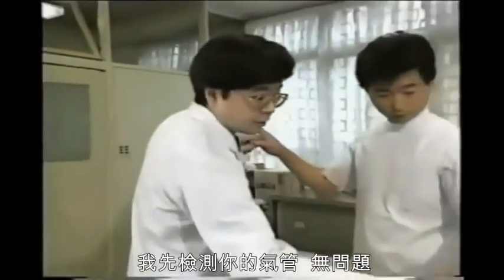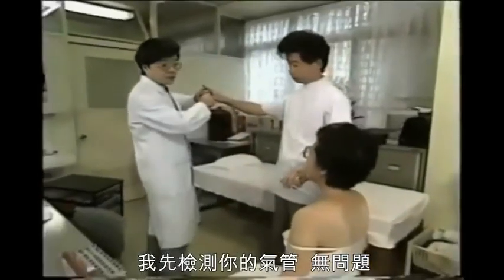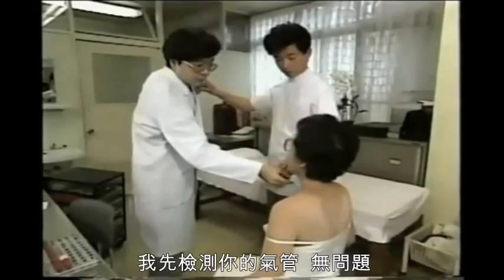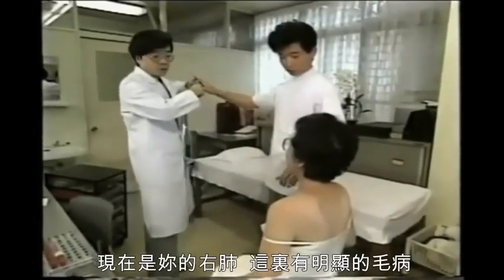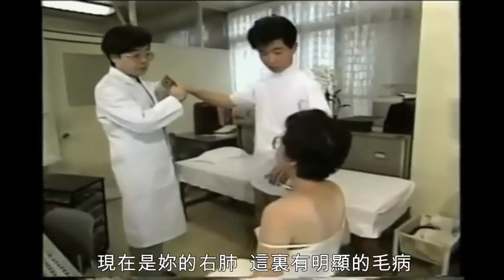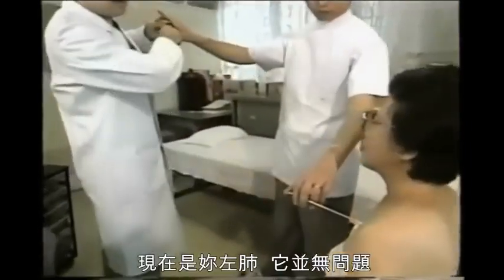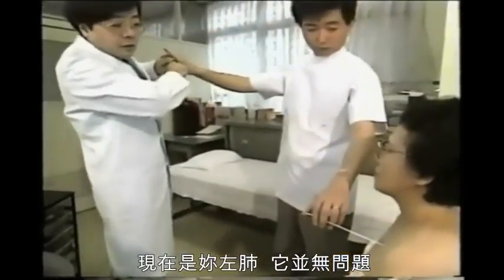Please move back about 20 centimeters. First, I'll check your bronchial tube. There's nothing wrong there. Now the right lung. You have very strong abnormality here. Now the left lung. You have no problem with your left lung.